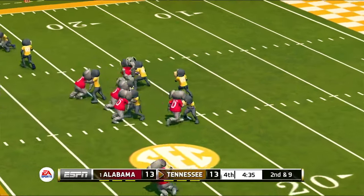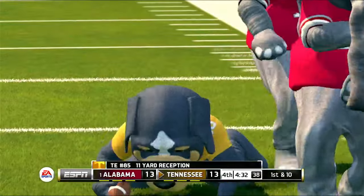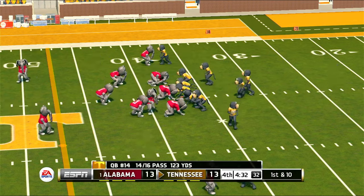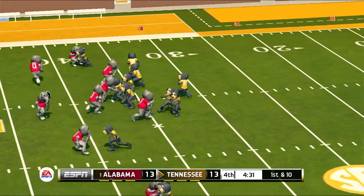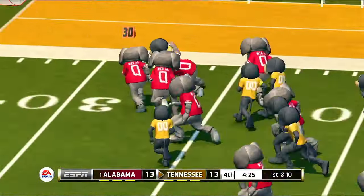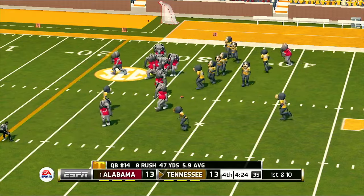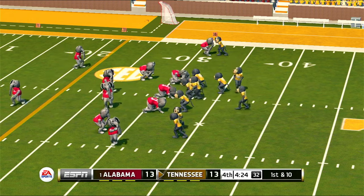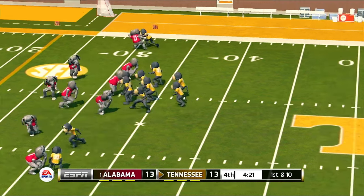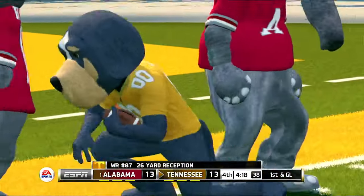Red. Check nine. Throws it in a hurry. He's taken down at the 37-yard line. He's on the run. He's at midfield. He's at the 40. Tackle made around the 32-yard line. Kill. Huge gain, and that sets him up nicely with a first and goal.